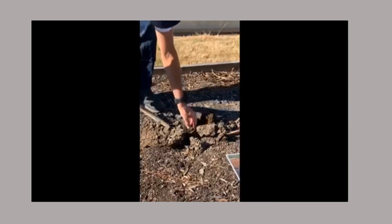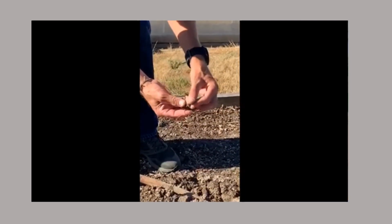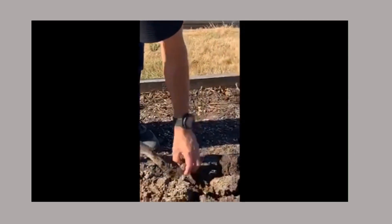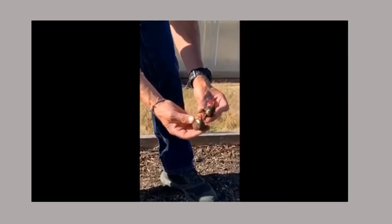There it is. So there we found a camas bulb, and you could go along and dig up a whole bunch of these, and it's a very nutritious food. Hey, we got 2. Hey, we got 3. All right, there's lots of them in here.